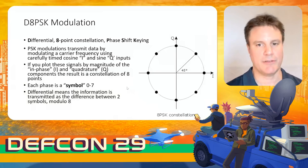The 8 refers to there being 8 points in that constellation, and then D means differential, so it's the difference between each point is where your actual data is transmitted. And each of those points is called a symbol.